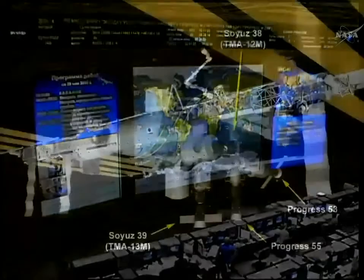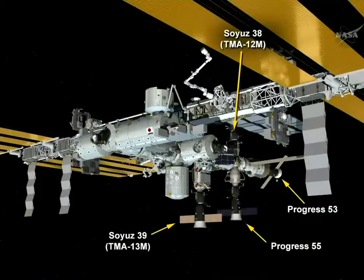Once those hooks are closed, it'll let the station's Zvezda service module return to its active attitude control. But here you can see the current station makeup with TMA-13M now attached to Rassvet, 2 crewed Soyuz vehicles currently docked along with 2 unmanned Russian resupply Progress cargo craft. Docking again came successfully at 8:44 p.m. Central Time. The station was flying over the Pacific Ocean just to the west of Peru.